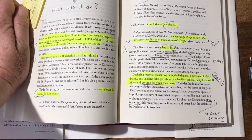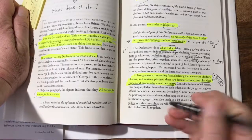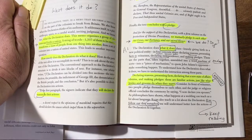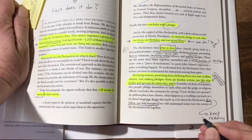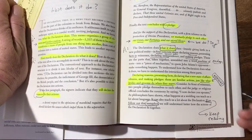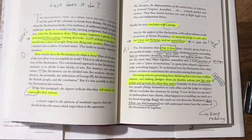As philosophers have shown, what happens at a wedding can teach us a lot about language. It can also teach us a lot about the Declaration. If we follow out this metaphor, also sometimes called an analogy, metaphor and analogy are not the same thing but closely related, we will understand better how the actions of the Declaration fit together. So keep reading, and we're going to read more about the comparison between what the people that declared the birth of our nation have in common with 2 people that declare their loving commitment to each other for life. That's kind of cool.